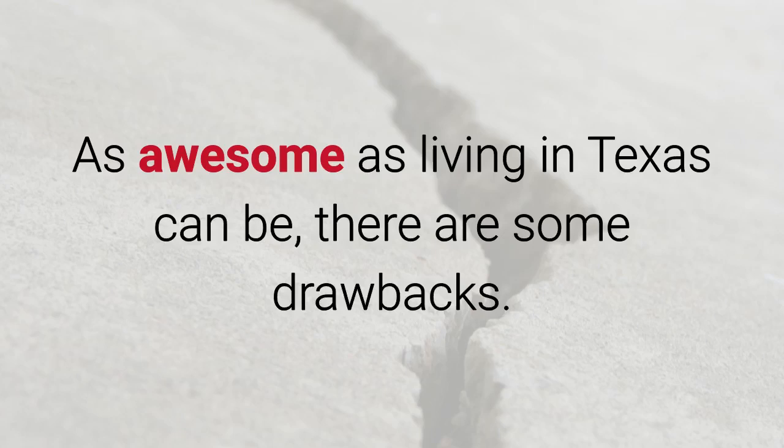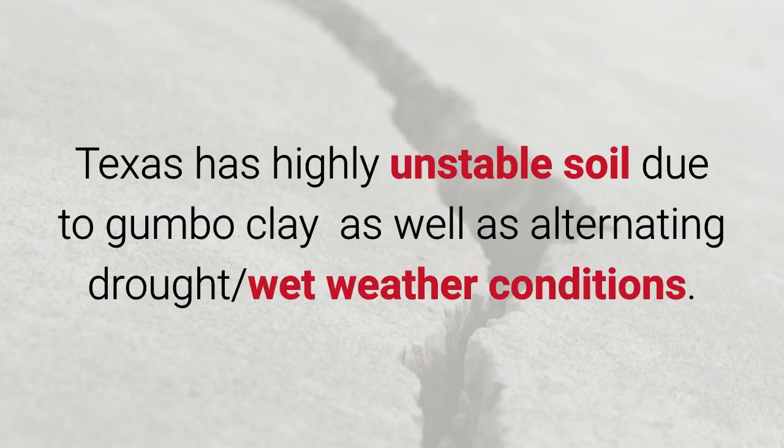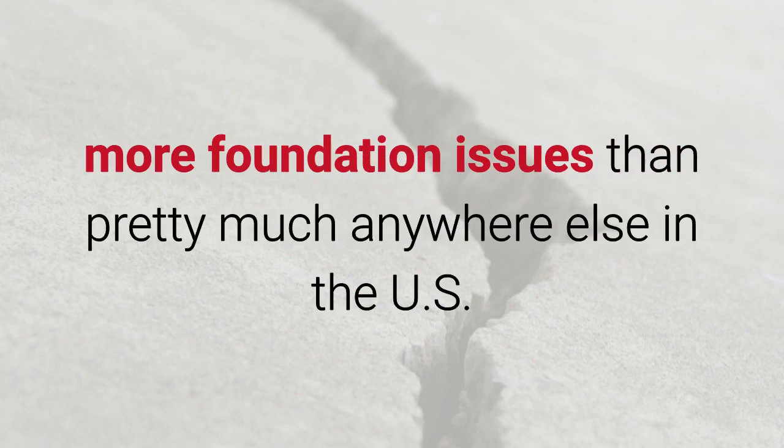As awesome as living in Texas can be, there are some drawbacks. One biggie is foundation problems. Texas has highly unstable soil due to gumbo clay, as well as alternating drought and wet weather conditions. These lead to frequent expansion and contraction of the soil, which is a home foundation's worst nightmare. These unique soil conditions and weather patterns are a big reason that Texas homes have more foundation issues than pretty much anywhere else in the U.S.